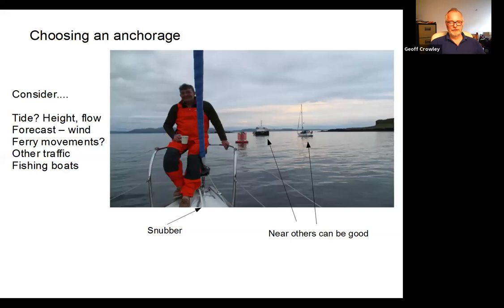Mostly I like to choose a nice quiet anchorage. You want a quiet night's sleep, so you want shelter, you want to be away from the wind, away from the tide, away from other boats, away from ferry movements and all these other things. But if you have to anchor somewhere, then take all of these things into account.